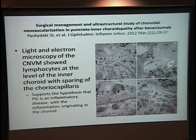But I'll explain what they were explaining in the chart. They're showing this is the pigment epithelial layer here. And this is your Bruch's membrane. And so beneath it, this is the main picture they were interested in. But beneath it, in the choroid level, they're showing these lymphocytes. And so they're saying this supports the hypothesis that this is an inflammatory process involving the choroid, even though on the OCT we're not seeing much choroidal change.